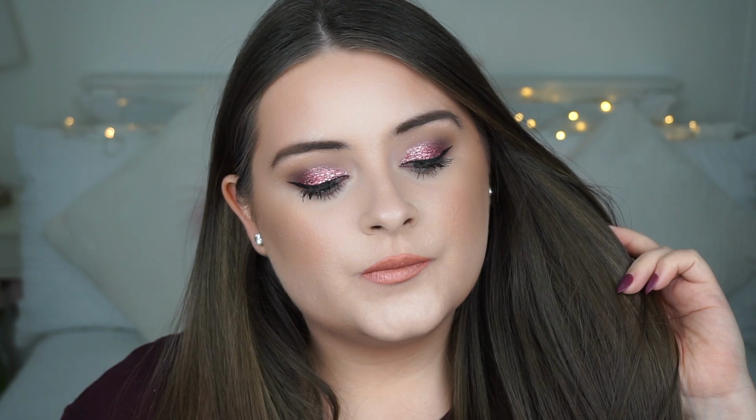So that's the shade Semblance. Okay, and then this one is the shade Charade, and this is the shade Veil. Okay, so that's me swatched all of the Pro Supreme Matte Lip Pigments. They feel really comfortable even though they are mattes, and they go on nice and opaque. You don't have to go in too much with the products. They are pretty opaque as you can see.